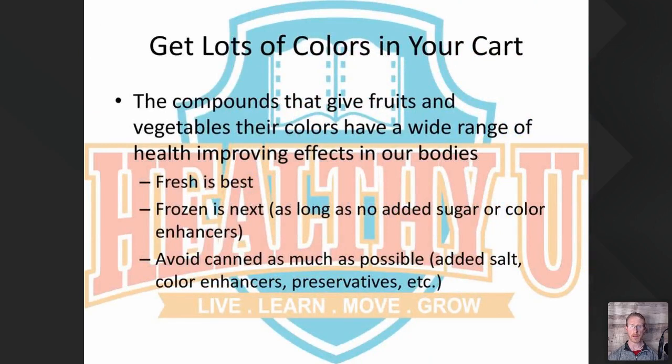Now, we talked about getting lots of colors in your cart, and this is a really important thing. So there's a number of different things that you want to consider when you're buying your fruits and vegetables. We know that the most important thing is to get them as fresh as possible. Fresh always is our best. If you can't get good, fresh fruits and vegetables, frozen is your next best, with the caveat.